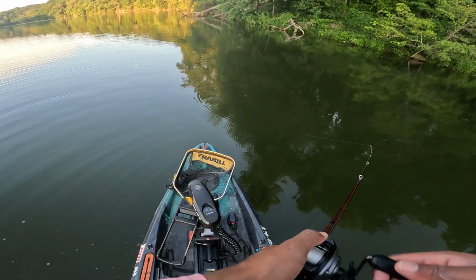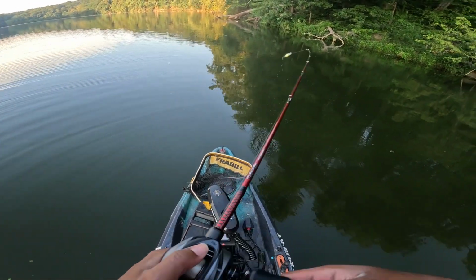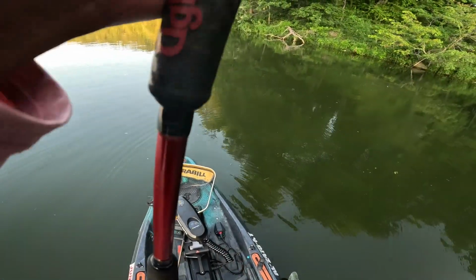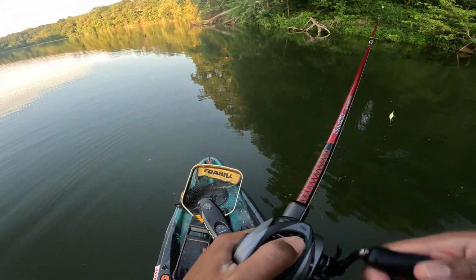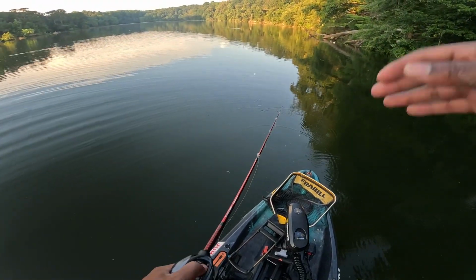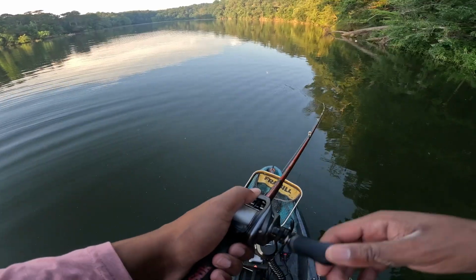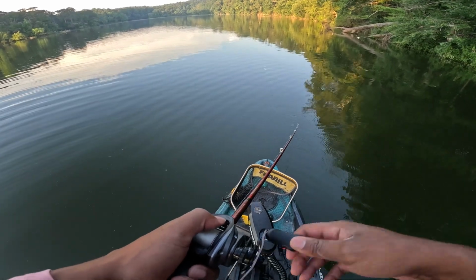This is a 7-foot medium. Probably not the best for anything you have to set the hook on. It's not super stiff, and doesn't have the best backbone for setting the hook, but has the perfect action for a crankbait. Soft enough that the fish comes up and jumps. It has some give to it, but also has enough backbone for a treble hook bait. So I'm gonna cast this crankbait out, try a whole bunch of different retrieves with it. Hopefully we can hook up on our first fish.